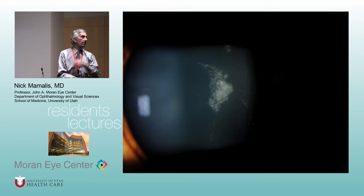So I'm seeing a whitish opacification in the lens. Hard to say which part, but maybe this is a posterior subcapsular, etc. Yeah, if you look right here, there's the anterior surface of the lens right there. You can see we're focused really deep. So this is actually what we call a posterior subcapsular, PSC.